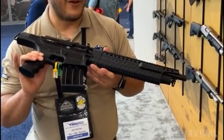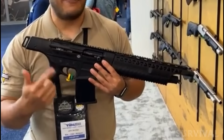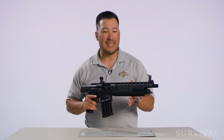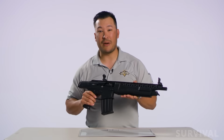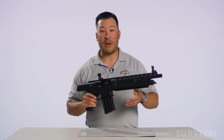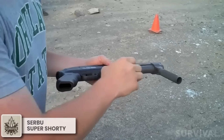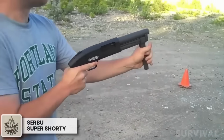With its box magazine, you can have a loaded magazine handy and an empty VRF-14 and get it loaded in a few seconds. One thing to remember is that shooting 3-inch shells with no stock is hard to hang on to. It's not the end of the world, but I'm not going to say it's fun or comfortable shooting larger shells. For nearly 20 years, Mark Serbu's Super Shorty has been the standard bearer among the super compact shotgun set.